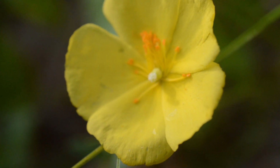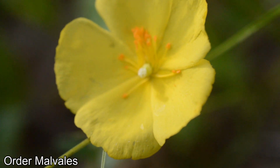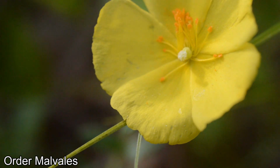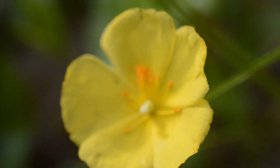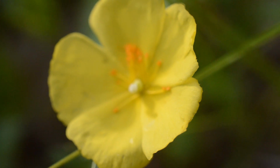Like I said, despite the common name rock rose, this is in the order Malvales, so the order of hibiscus, mallows, linden, etc. But I guess with the 5 petals and the numerous stamens, I could see how you could be convinced into thinking that that's a rose-like plant.